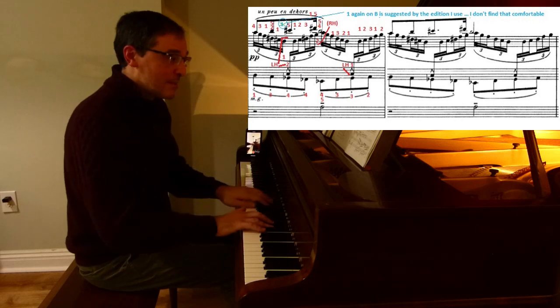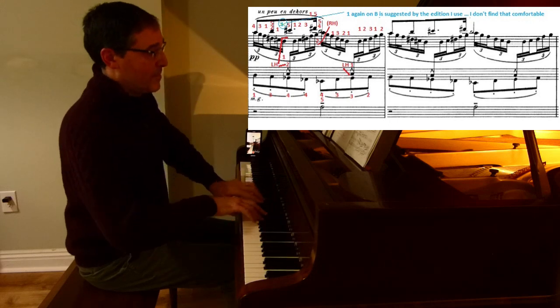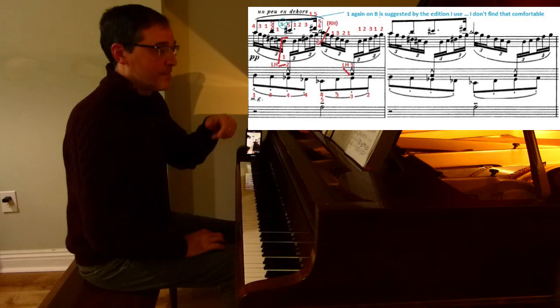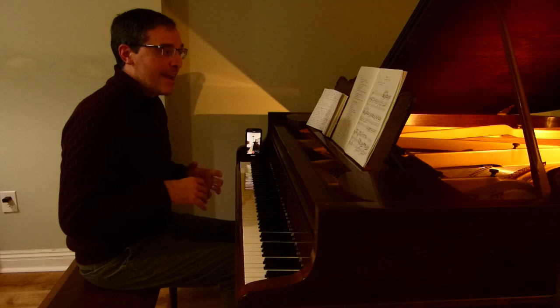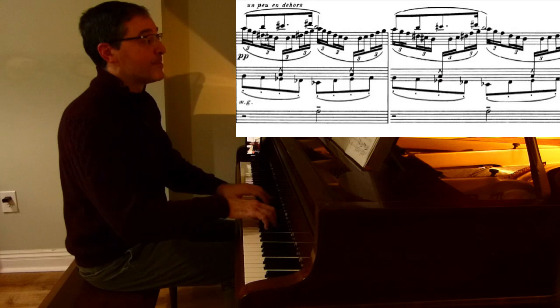So once again, having tried this a few times, again going back to the outlining and progressive feeling to do things at tempo.